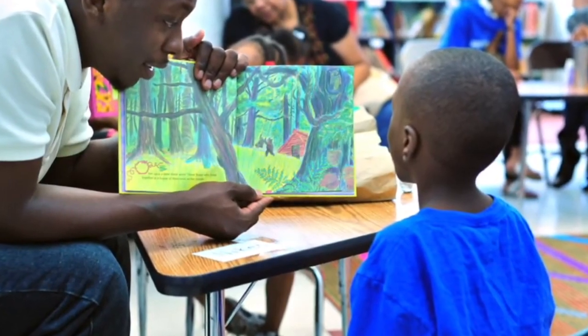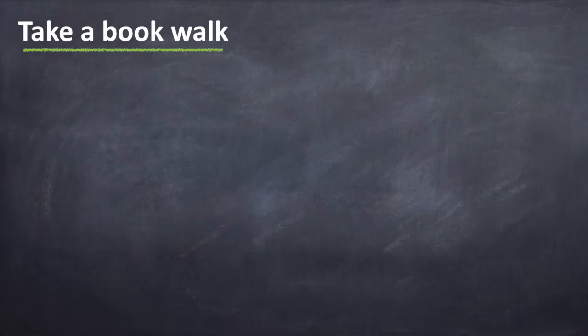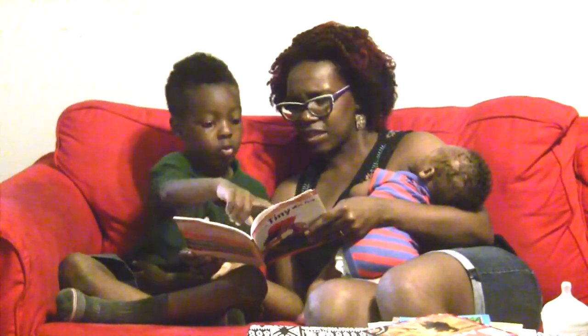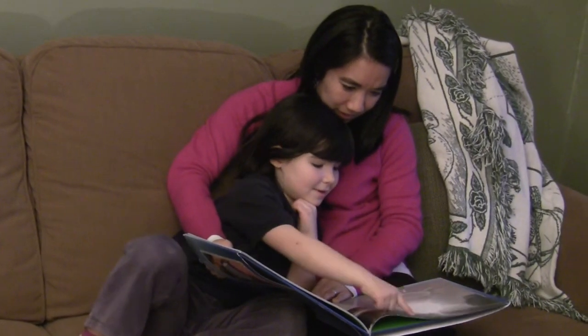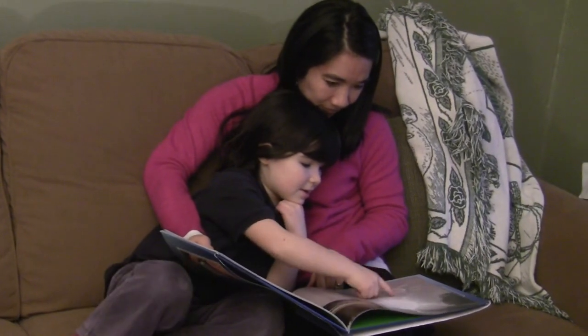Taking a book walk is an easy and fun way to preview a book with your child. Here are the basics. Number 1, touch the page. Encourage your child to point to parts of the page, circling things with their fingers as they tell you what they see. Hand them the book and let them do it on their own. This physical action can really help your child make a mental picture of what's going on.